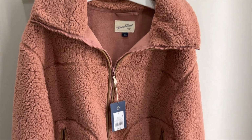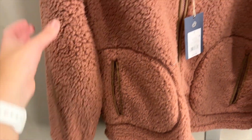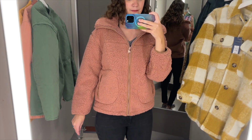Next up, I found this pink Sherpa jacket from Universal Thread. It has side pockets and it has that accent color of brown running through there. It zips up in the front and I tried it on in a size small and it was $45. This jacket is so cozy.